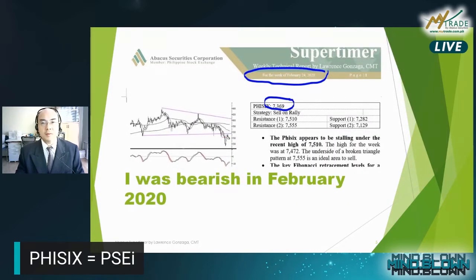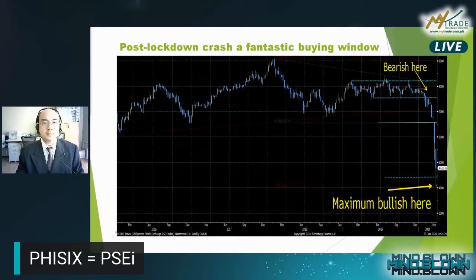This is the Abacus super timer, and note the date. That was February 24, and the index was then at 7,369. Next slide. And this is what happened after the chart breakdown. There was a huge drop, and the index fell to a low of 4,039.